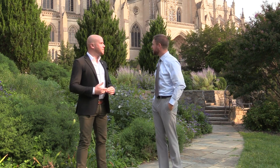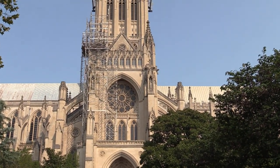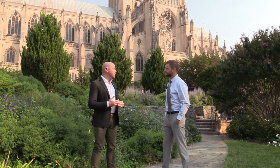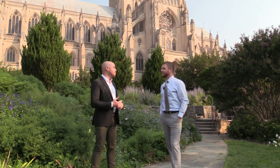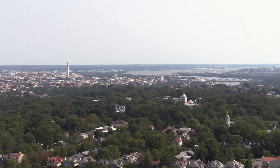So where are we going to be taking a look at today? So behind us is the Gloria in Excelsis Tower. It's the main tower here at Washington National Cathedral. It stands 301 feet above where we're standing right now. Also, where we're standing is the highest point mound in Washington. So it's a really massive piece of infrastructure and architecture that overlooks the entire city.